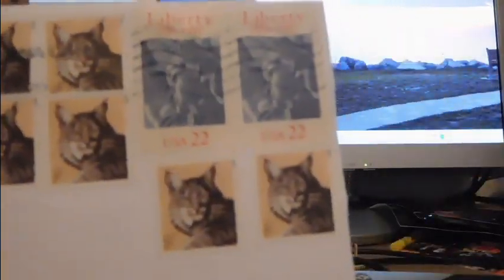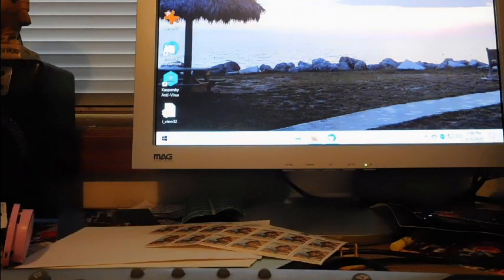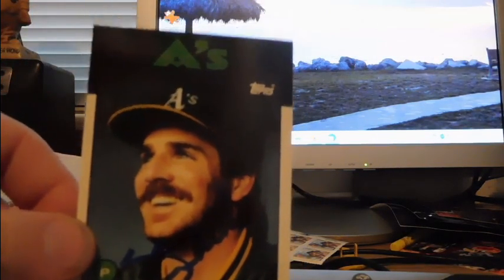Santa Ana, California. You can barely read that there, with some stamps from obviously last year, for me anyways, because I used up an entire roll of 10,000 penny stamps, and I'm down to 10 of them, which I'm keeping. There's my original letter that I sent in pen, and I have got 1, 2, 3, 4 of however many I sent. These are all cards gifted by Chris Cards, and this is Steve Mura on the Oakland A's, on this one here.